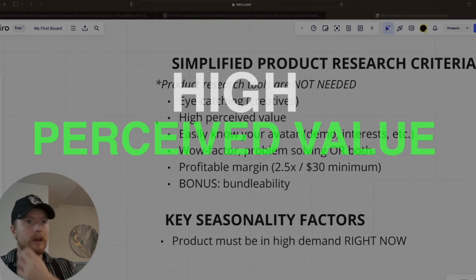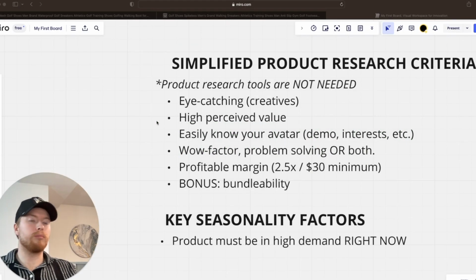They need to have a high perceived value. So we're not selling cheap junk. We're looking for products that actually provide value to somebody's life, and something that when the customer receives it, they're going to love it and maybe even post a comment on your ads and create more social proof and sales proof for your ads when you're selling. So you need to be looking for high perceived value products.